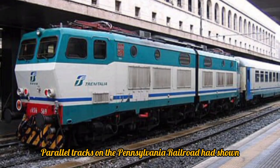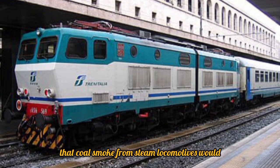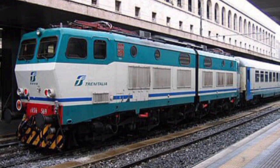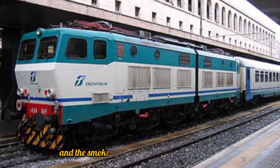Parallel tracks on the Pennsylvania Railroad had shown that coal smoke from steam locomotives would be a major operating issue and a public nuisance. Three BO plus BO units were initially used, the EL1 model. At the south end of the electrified section, they coupled onto the locomotive and train and pulled it through the tunnels. Railroad entrances to New York City required similar tunnels, and the smoke problems were more acute there.